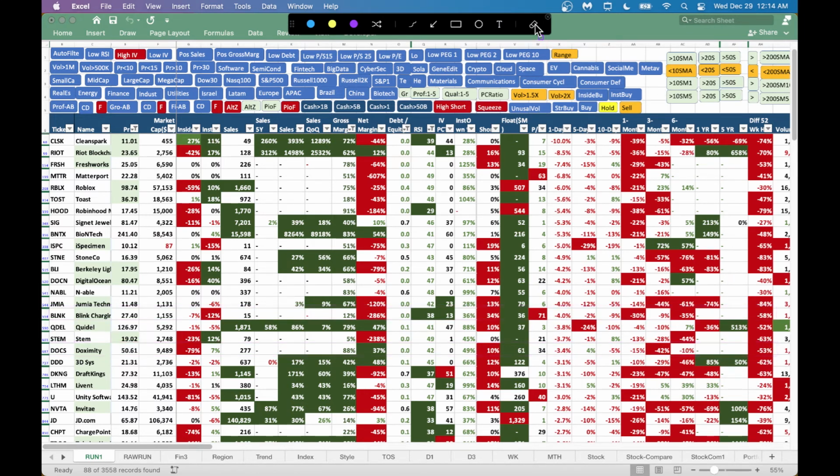We got 3D Systems, again a great one to buy here. You could buy that one too. And we got a few more as you can see here. Unity Software is one of my favorites. It's a metaverse play here. You could buy some Unity Software. This company is going to do great with the metaverse in mind. And Livent again dropped off big time. You could buy some Livent also. ChargePoint is also one of my favorites.